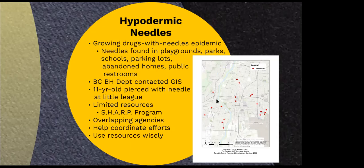So in doing this project for the Behavioral Health Department, news came out that an 11-year-old girl was pierced with a used needle at a Little League while she was practicing sliding bases. So this was almost a sign for us to make this project bigger than just mapping the needles that the Behavioral Health Department brought to us to map for them.